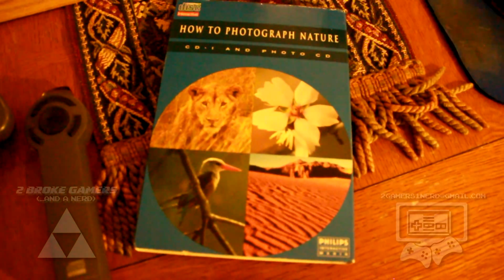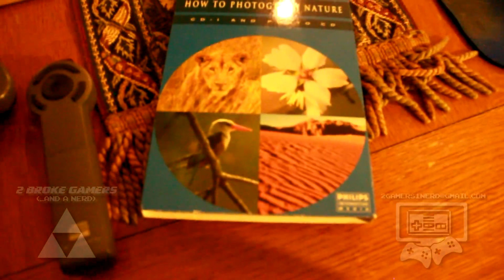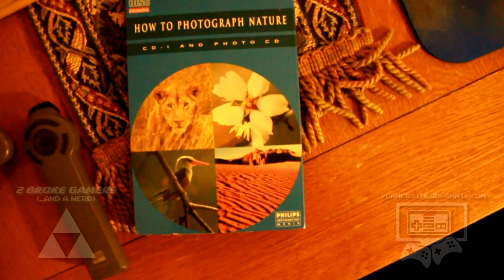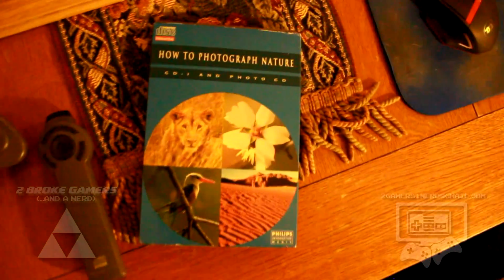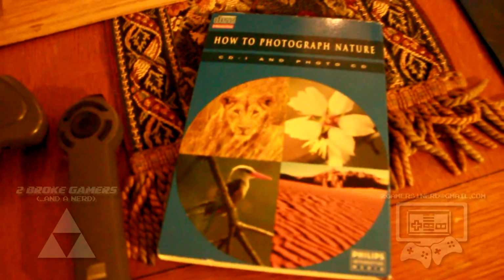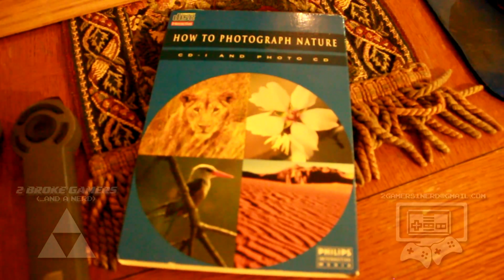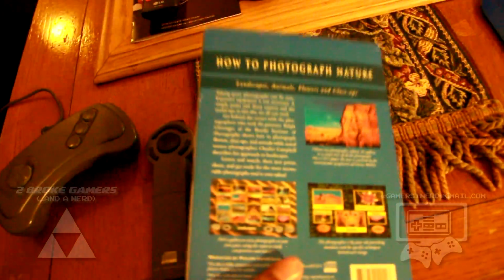This is the awesome kind of games you get with the Philips CDI. When you want to educate your children forcibly, you give them a how-to-photograph-nature game, and you give it to them on their $700 Philips CDI, which if you're in 1993, you spent $700 on a CDI. In 1993, you were probably rich. Let's just put it like that. You probably had the Encyclopedia Britannica. This got some weight to it, though.